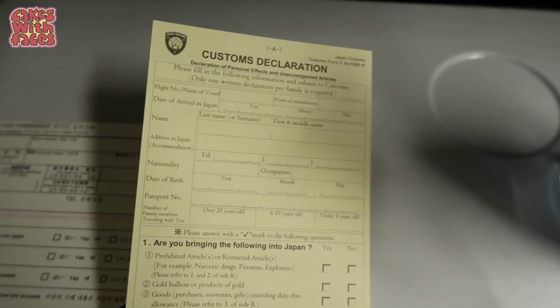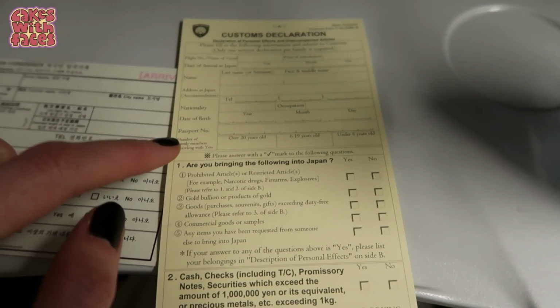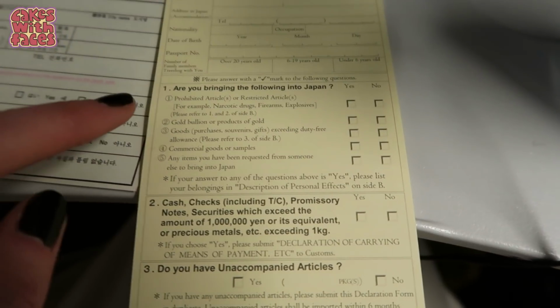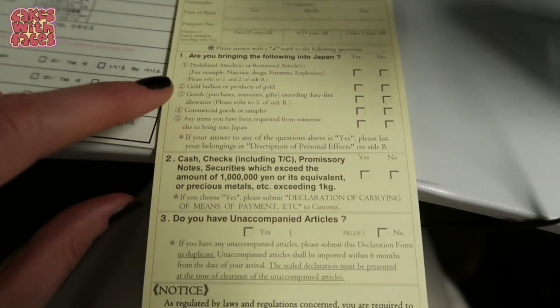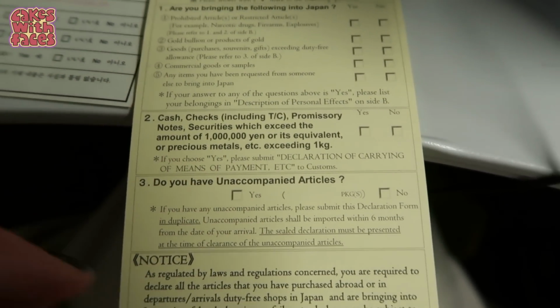This other one you have to fill in one per family. It's just got your details, your flight number, your passport number, and then it asks you if you're bringing in any restricted items. I don't have any gold bullion on me. Do I have more than 1 million yen? Unfortunately not. I could buy a lot of gachapon with that.